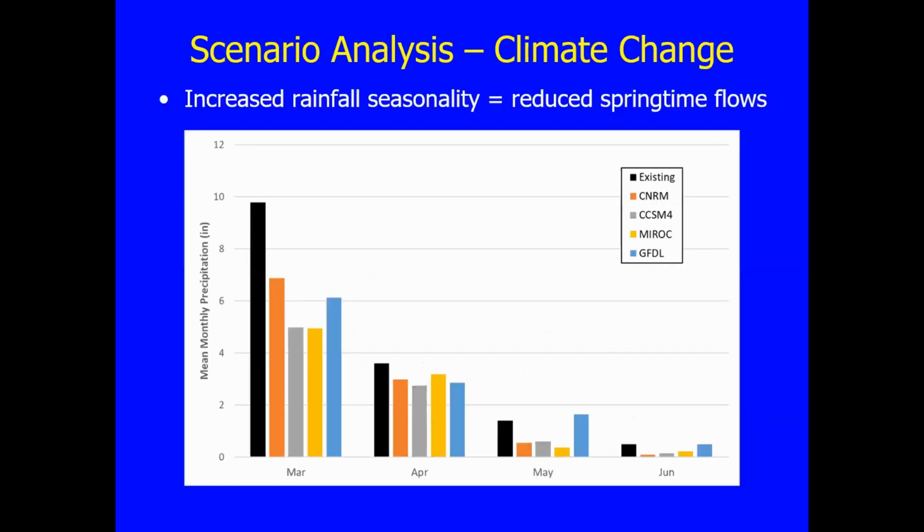However, if we look at the commonalities in the predictions between the different models, they're all showing an increased seasonality to precipitation. So less precipitation in fall and spring and more in winter. This, we believe, has big ramifications for the smolt out-migration picture and the springtime flow picture.